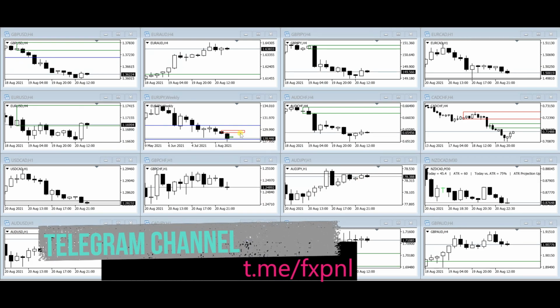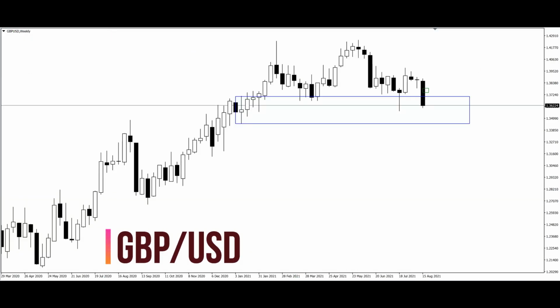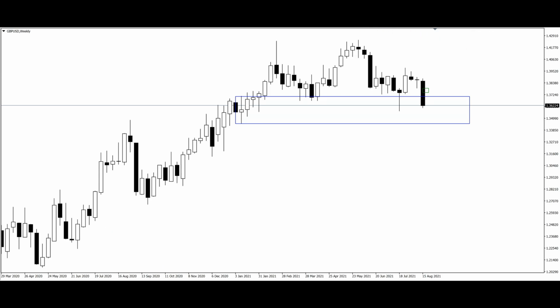I'm going to be kicking things off today with British pounds and US dollar. All right, the cable. What do we have here? Well, on the weekly time frame, I actually have a trade right now on this one, though it's pretty close to my stop loss. All right, but anyways.